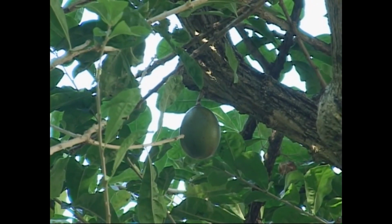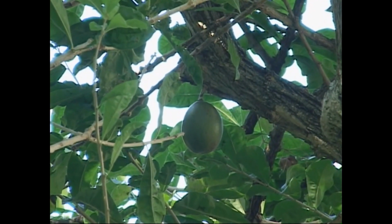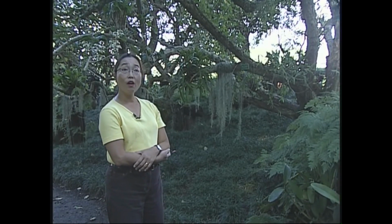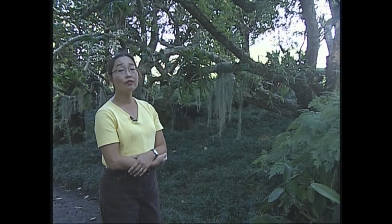This tree is noteworthy. It is a recent introduction to Hawaii. I believe it's native to the tropical Americas. All right. The reason why it's important in terms of this economic use is that in the olden days, a long time ago, thousands of years ago, the Polynesian people who became the Hawaiian people came to the islands. They brought with them a plant called the ipu. Now the ipu, of course, is a gourd plant and is also a vine.